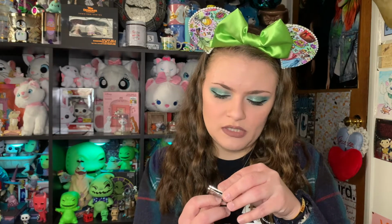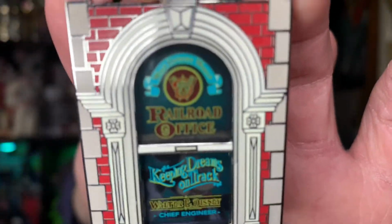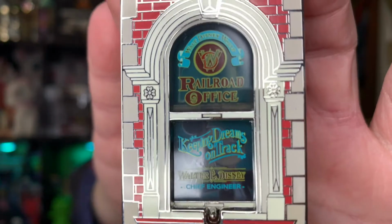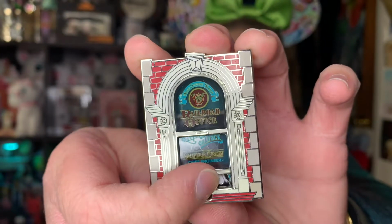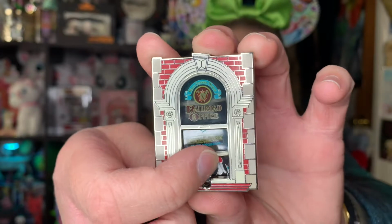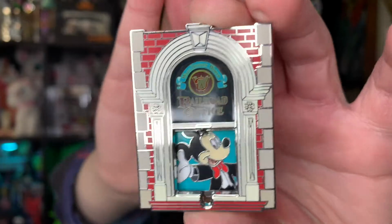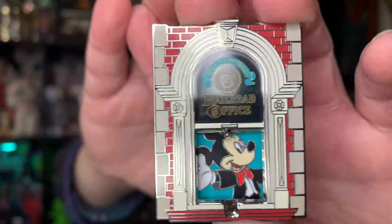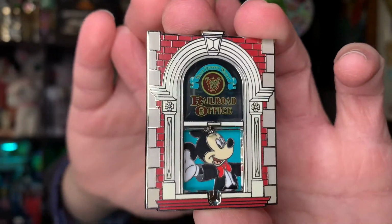I am noticing that when the window lifts up and opens, it turns a little bit, which is kind of annoying. Here is a close-up of the pin. It says the Walt Disney World Railroad office, keeping dreams on track, Walter E. Disney, Chief Engineer. Down here is the little nub, and you can lift up the window, but you can see it slides around a little bit, because there's a little bit of room in the track where it can move around. But once you put it up, it snaps in place. I don't know if it magnets to the top, and then you have Mickey Mouse in the window.